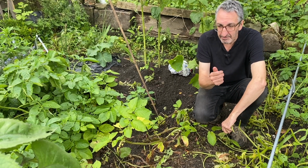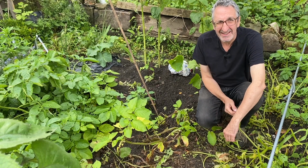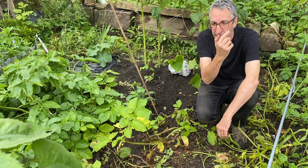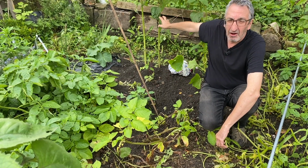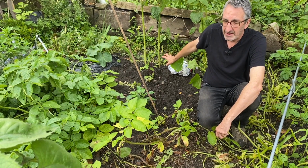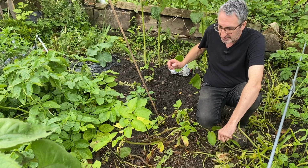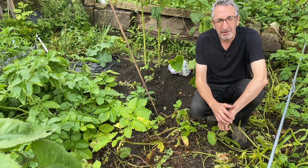I've just come out to get what I think is a pumpkin behind me off the ground because I've noticed it's been eaten, the little beautiful round, it might be a squash. So I've popped it up on my sunflowers because they're really strong stems. I'm hoping we'll have to keep an eye now for slugs or snails that are attacking the rest of the plants here.